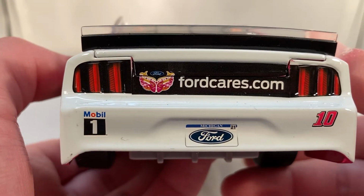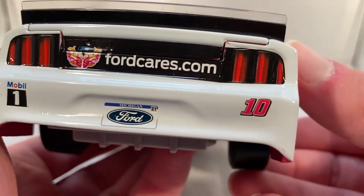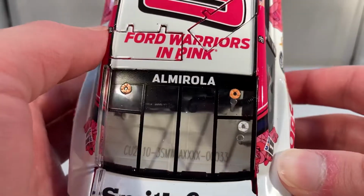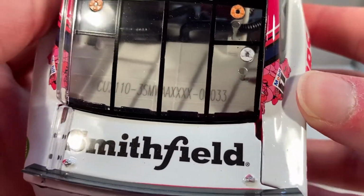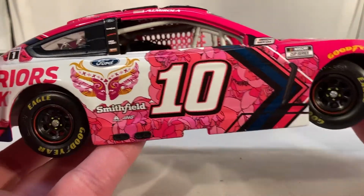Anyways, back to this car, you got FordCares.com with another Ford Warriors in Pink logo. Got the Ford Michigan license plate, Mobile 1 and 10. Got Smithfield on the deck lid, and Ford Warriors in Pink on the roof. That does not line up very well, does it? This is number 33, pretty low number there. Got the same stuff down the other side, as usual.